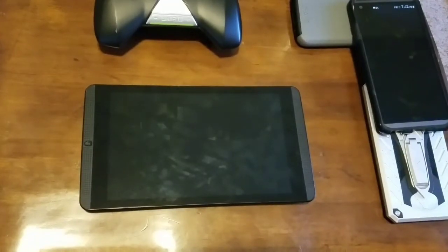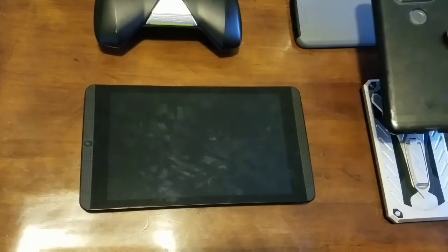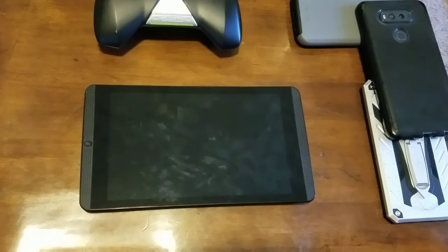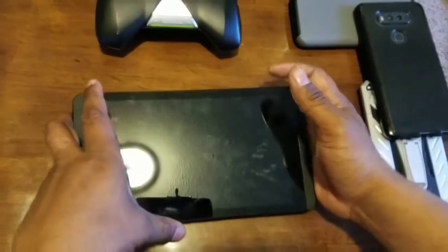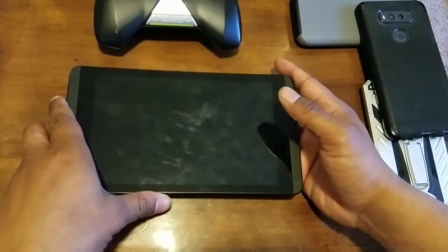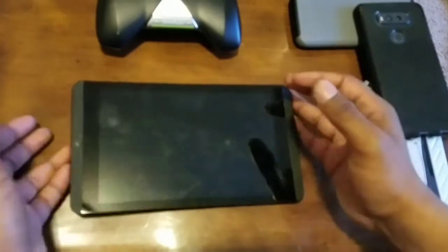I think if you want a tablet that's made for gaming, it's still hands down probably the best for that. It has exclusive games specifically made for this platform. Now you can't get stuff like Metal Gear Rising Revengeance or the first reboot Tomb Raider like you can on the Nvidia Shield TV or the Nvidia Shield console, whatever they call it.